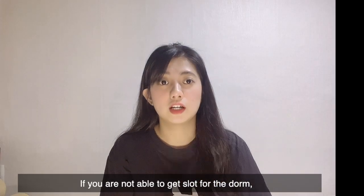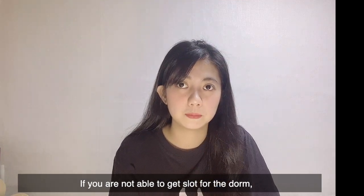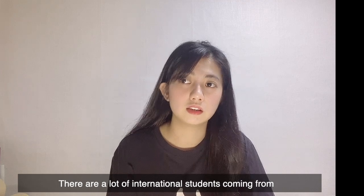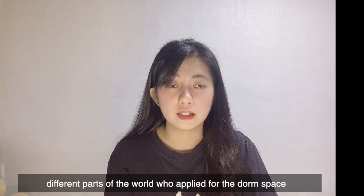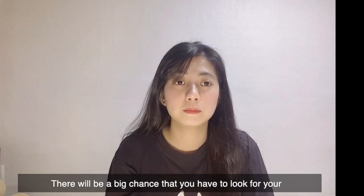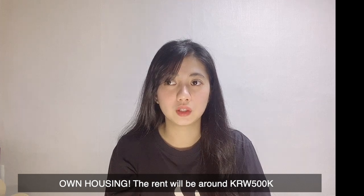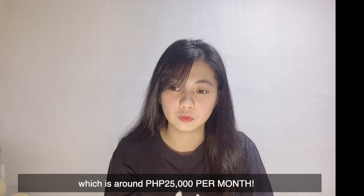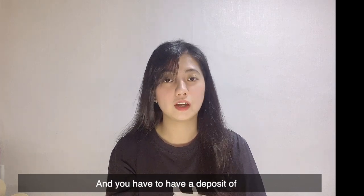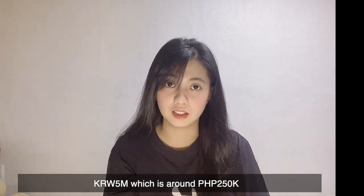But if you are not able to get a slot in the dorm, because you are not the only one who applied, there are a lot of students coming from different parts of the world who apply for space in the dorm, there will be a chance that you have to look for your own housing. So the rent will be around 500,000 won, which is around 25,000 pesos per month, and you have to have around 5 million won deposit, which is around 250,000 pesos.